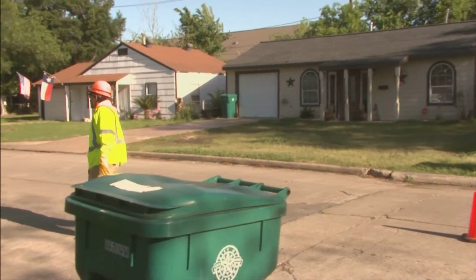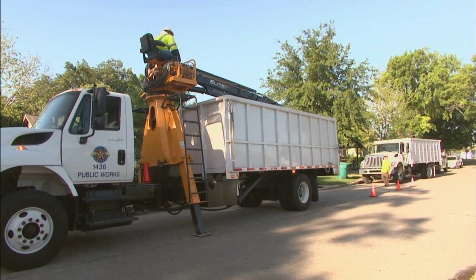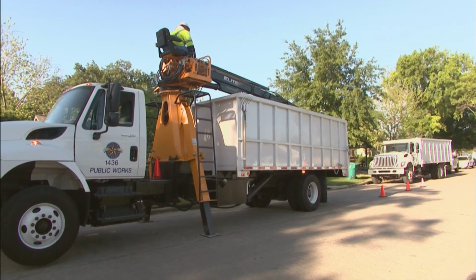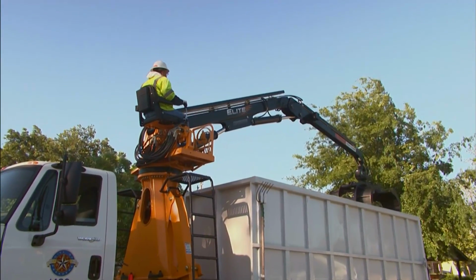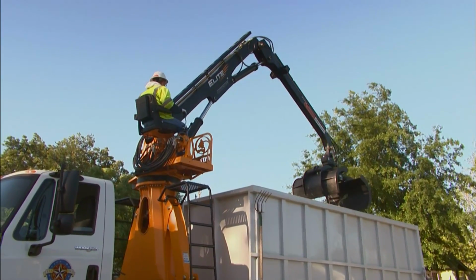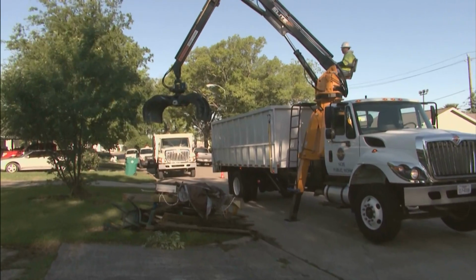The operator at this moment, he brought down his stabilizers, which evens out the truck. That way he can start picking up the boom. Here at this moment, he's approaching the pile, getting ready to pick it up.